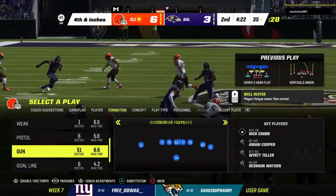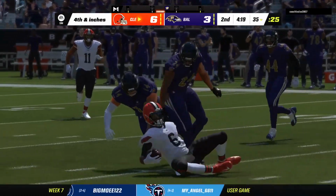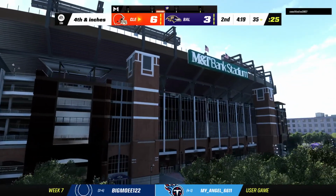Well, it looks like they got what they wanted. They got the completion, but they weren't able to break any tackles or gain nearly enough yardage to pick up the first down. Now to be 4th and short.